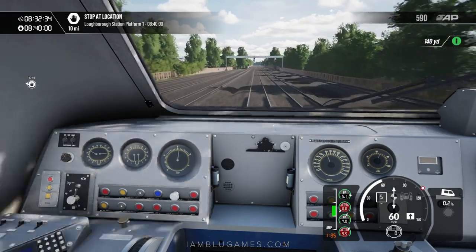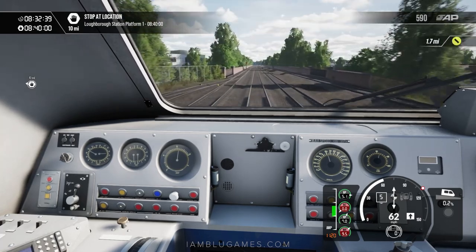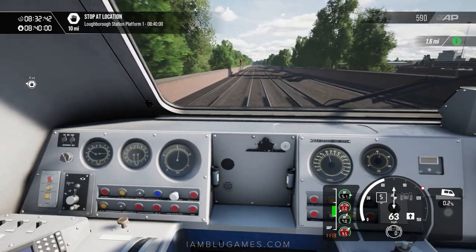Sweet. All right, we're about to hit 60 miles per hour. We have a 10-mile trek to get to Loughborough Station, Platform 1. I think I pronounced that right.